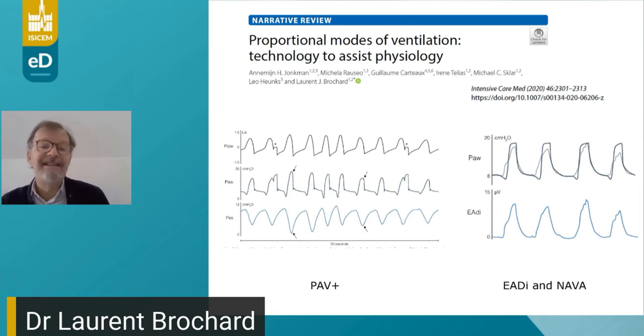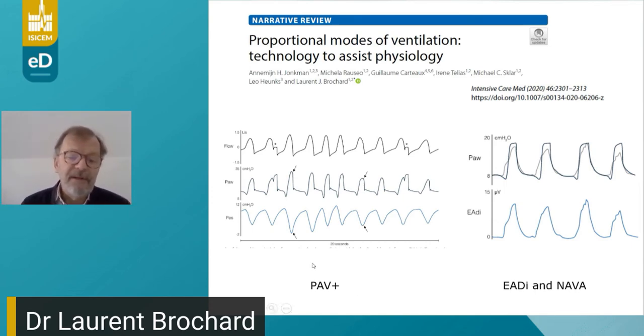In this paper, we said it assists physiology, and we give the principle of proportional assist ventilation, or PAV plus, and the use of electrical activity of the diaphragm and NAVA. In PAV plus, the ventilator automatically measures, you see this small occlusion on the flow and the airway, the plateau pressure again during assisted ventilation, and from this measurement automatically calculates compliance and resistance. So it's a fantastic tool to assist the physiology of the patient. During NAVA, you can monitor the EDI, and this is during a pressure supported ventilation, or you can directly give assist proportional to EDI. This is the NAVA mode. So these are fantastic improvements in technology.